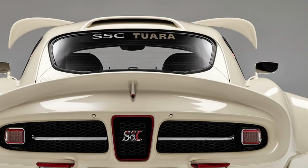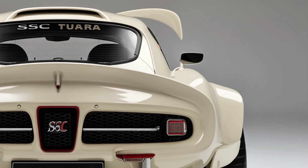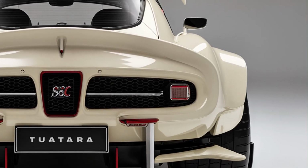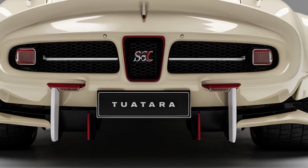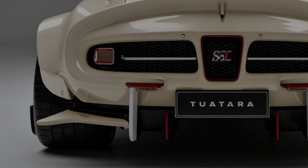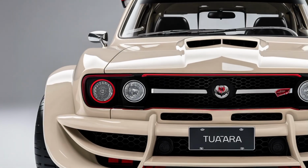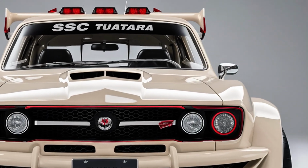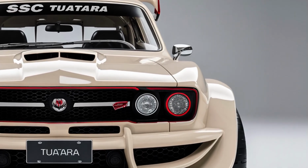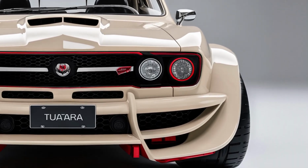The drag coefficient sits at an astonishing 0.279, with elements like the vertical stabilizing fins, aggressive front splitter, and side buttresses all working in harmony to keep the Tuatara glued to the tarmac even as it approaches record-shattering speeds. This isn't styling for the sake of beauty. Every curve and edge exists because it has a job to do.